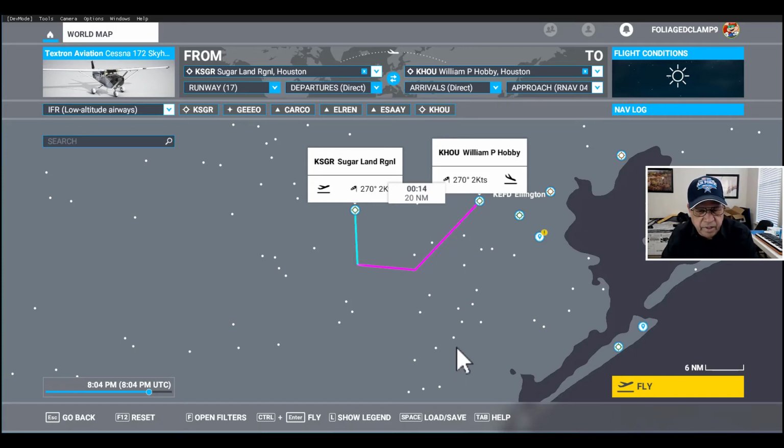I am NIK NIKAM, Microsoft Flight Simulator 2020, and we are going to be testing the Rnav approach to landing. We're going to take off from Sugar Land Airport, runway 17. Our destination is Houston Hobby Airport, KHOU, and this is the flight path.